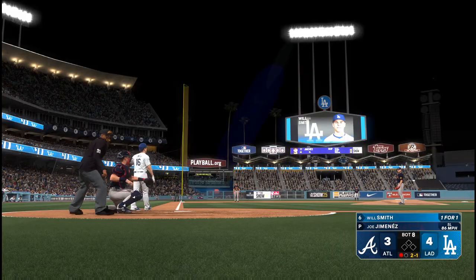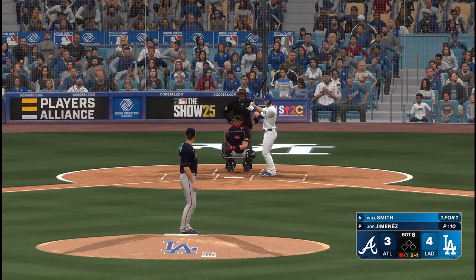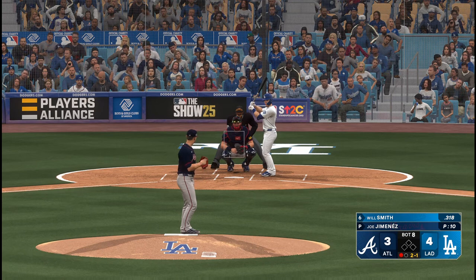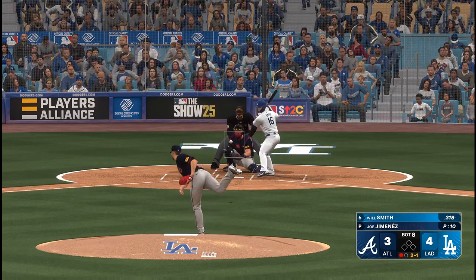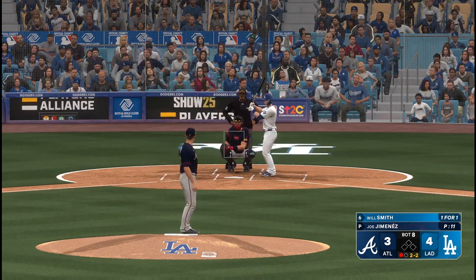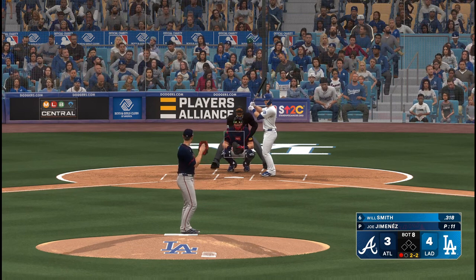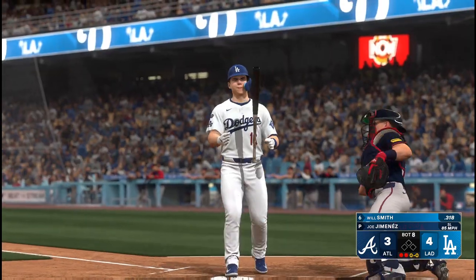That clips the corner. Nasty 2-0 slider there for a strike. That tells you he's got a lot of confidence in that pitch. There's a strike, 95 of that one. Bases empty, one away. Here, the bottom half of the 8th inning. Cut on and miss, struck him out.